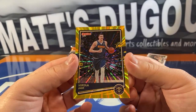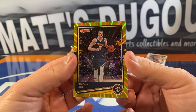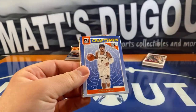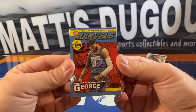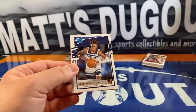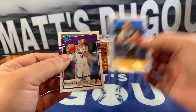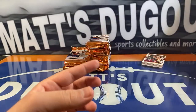3 of 10. Beautiful card. Nice gold impact parallel. For Michael, there we go, man. Joker. Got a Crunch Time, Kawhi. Love those. Craftsman, Kyrie. Retro Series, Wilt. Got a Marvels, Paul George. And our rated rookies are going to be Daniel Oturu, Jaden McDaniels, Caleb Martin, Precious Achiuwa, Cole Anthony, and Tyrese Haliburton. Nice one on the back, Kings. Rookie.